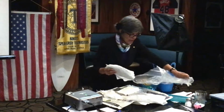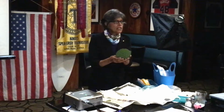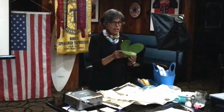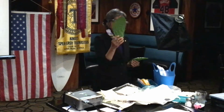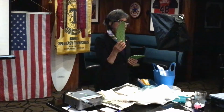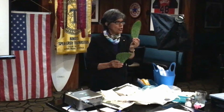Now, I did not bring one with the needles on it because it's hard to handle, and I wanted to show you that when you go out to pick them, there are different sizes typically. From what I've discovered, this one is a little bit too small. You're not going to get much fruit from this one. This one is okay, but it's a little bit big, and as it gets bigger, they get harder, and they're not as tender and tasty. So in my mind, this one is probably the most appropriate size to cut.